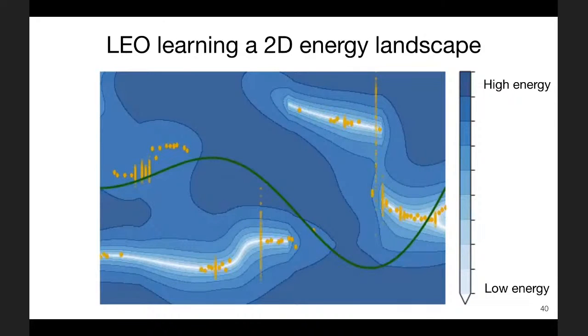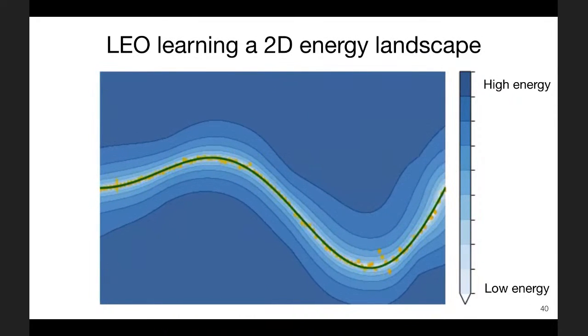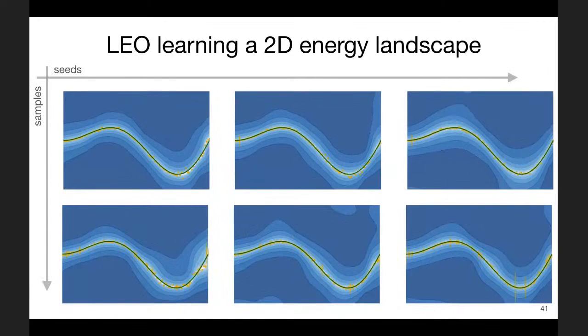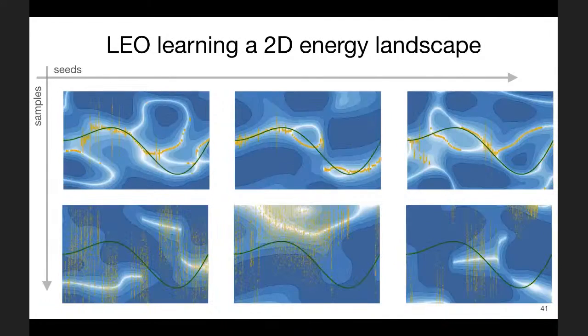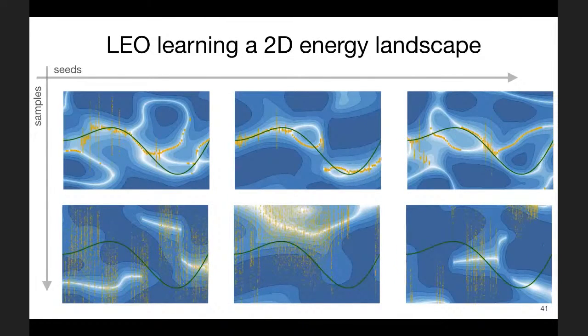Over successive LEO iterations, the energy value converges to a basin around the ground truth function in green. And we repeat this experiment with varying seeds and sampling and observe that LEO consistently converges to an energy function with low energies at ground truth and high energies elsewhere. And this is desirable if we want the graph optimizer to eventually give us solutions that lie close to the ground truth.